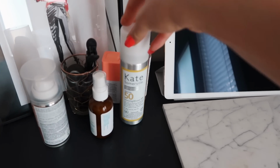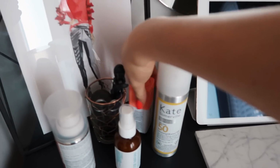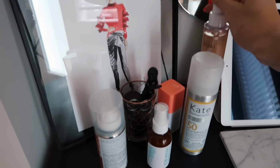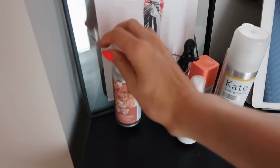I have my Kate Somerville SPF 50 spray sunscreen, my Josie Maran sunscreen, Drunk Elephant eye cream. This is my Way Rose hair and body oil. And this is a dry shampoo that I'm actually not loving so much, but I'm trying to use it up.